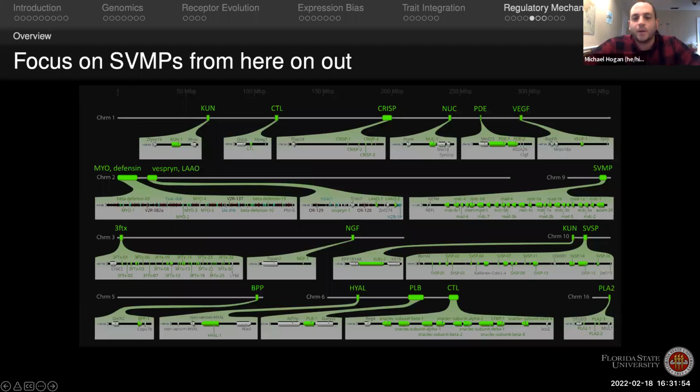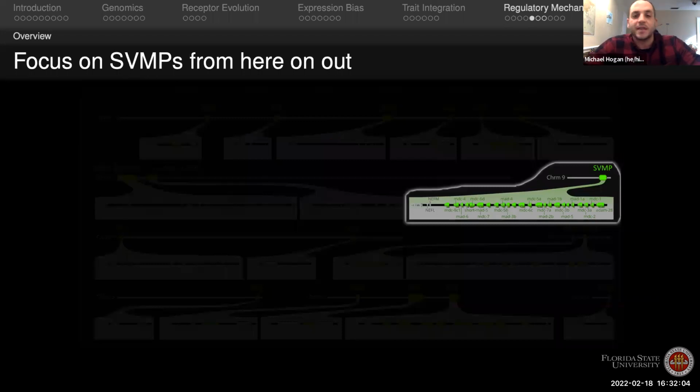From here on out, I will focus on a group of toxins called snake venom metalloproteases, or SVMPs. These are the same ones that I just showed you in the last figure, and they're all found on chromosome 9. SVMPs actually make up a large proportion of the eastern diamondback's venom.